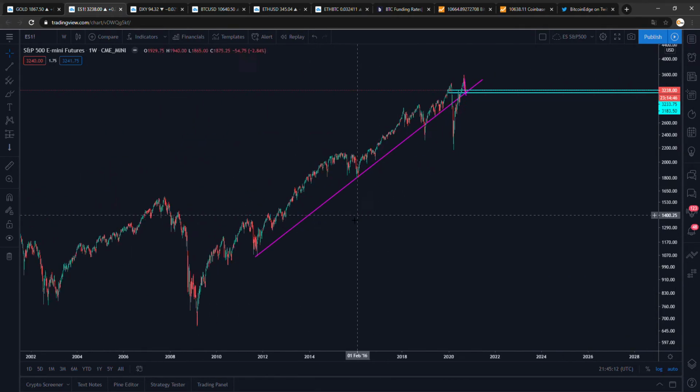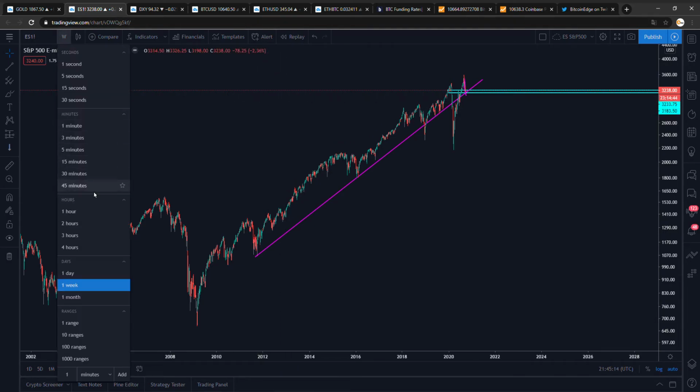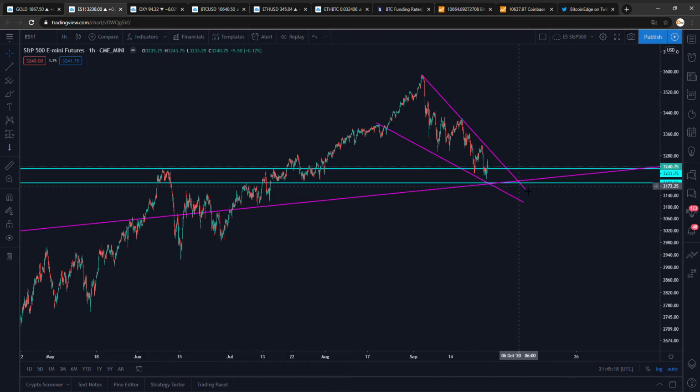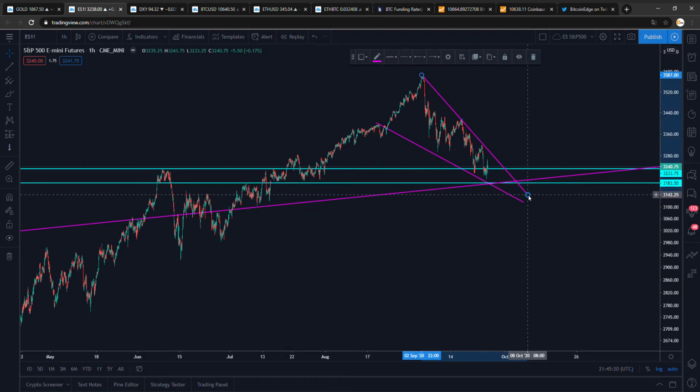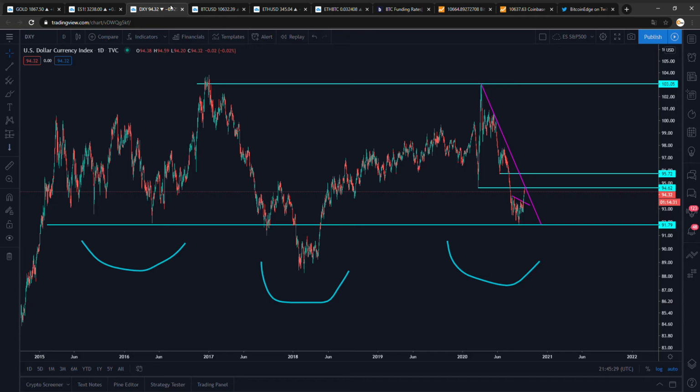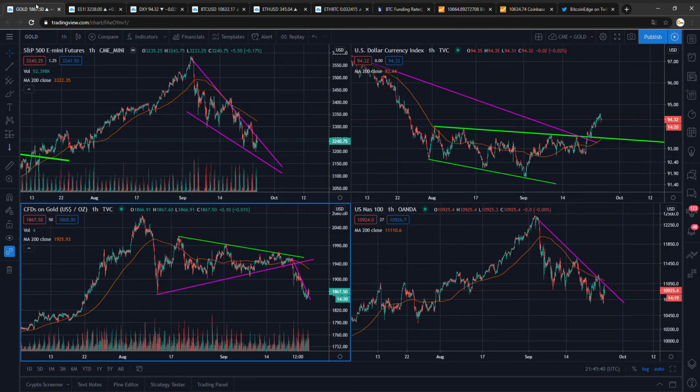But if we zoom in to the daily or to the hourly, we see this falling wedge, which is a bullish pattern. So yeah, that's basically it. It's actually looking quite bullish for the S&P 500. Dixie, I mean, they're at resistance right now. So a rejection here. I mean, you don't long resistance. So the S&P, gold, everything has a chance to pop up now.